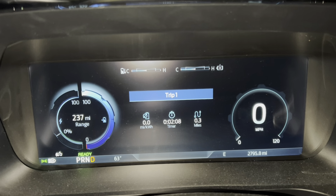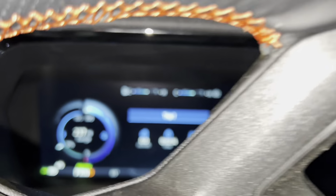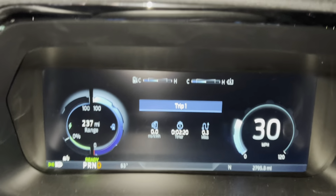It was a lot higher than that until the climb. There's about a 20-mile section where you're climbing pretty good, and I was getting about 0.5 miles per kilowatt. I basically reset my trip 2 at the bottom of the hill and recorded. So yeah, it was really sucking the juice there.